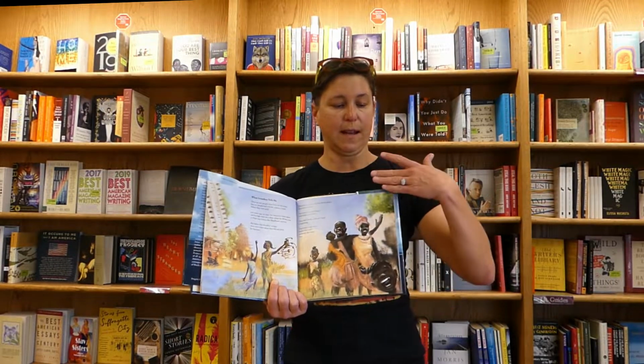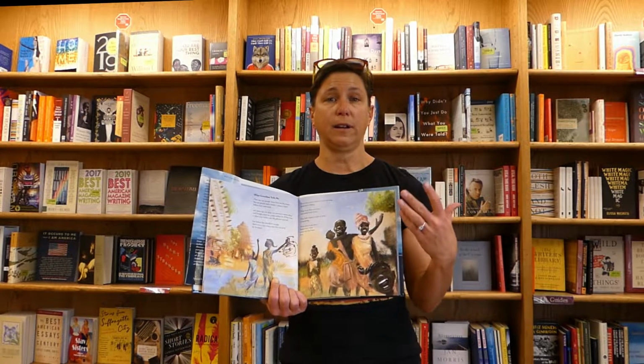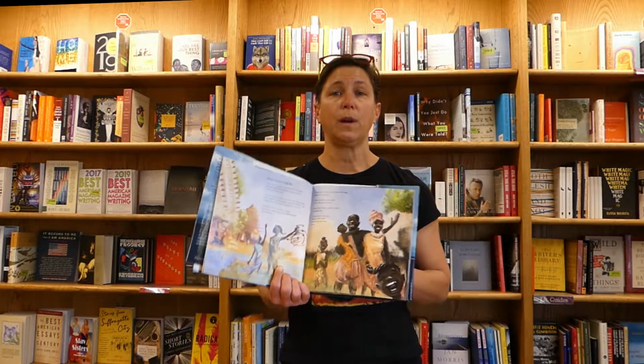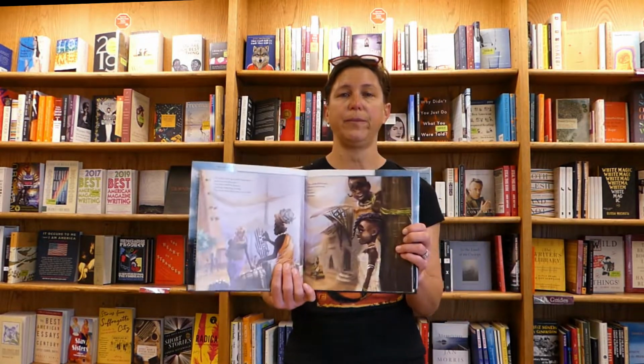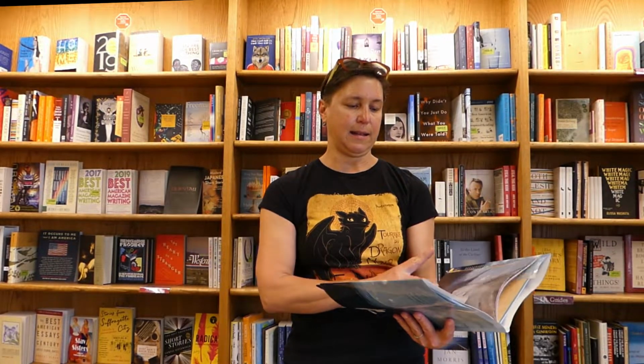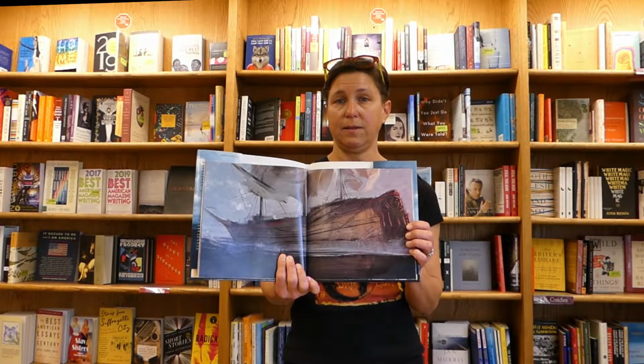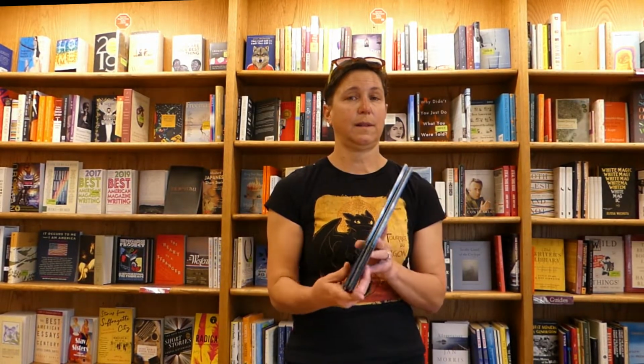And actually the first half of the book, most of the book in fact, is life in Africa itself and how the people were joyous and celebrating and had complex societies and dancing and all sorts of stuff. But it does include the slave ships, so a little harder hitting, but beautiful for all of that.